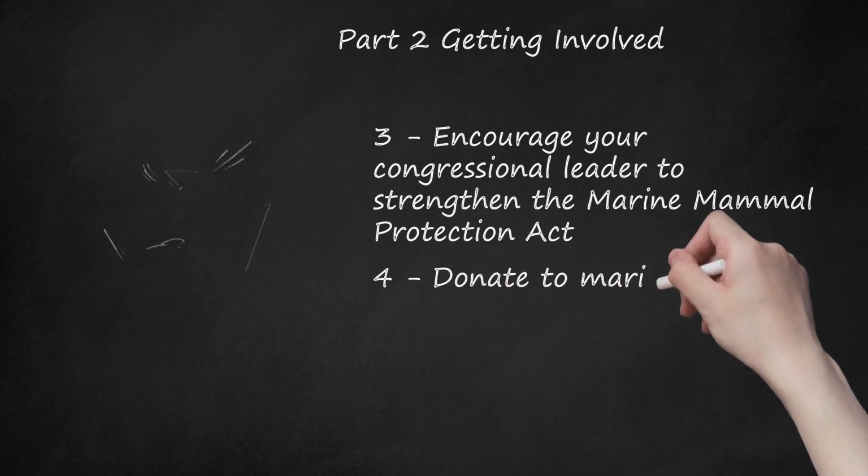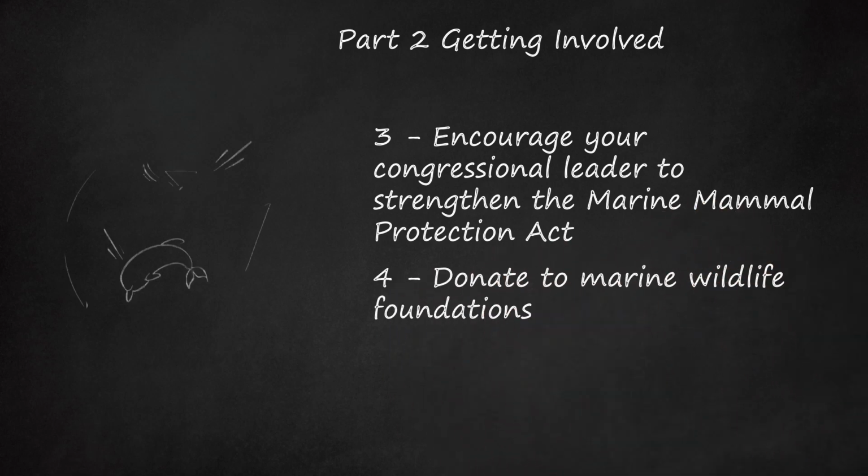4. Donate to marine wildlife foundations. Lots of organizations are already in place, fighting the good fight against pollution and ocean injustice. They're often in dire financial straits, however, making any assistance you can offer extremely valuable. This is an especially great way to contribute if you're too busy to participate directly, but feel passionately about the cause.